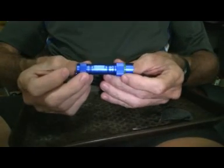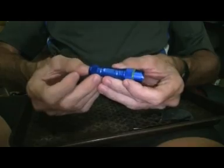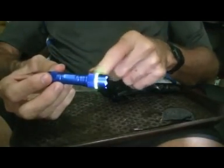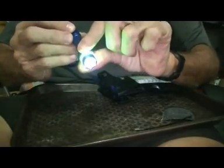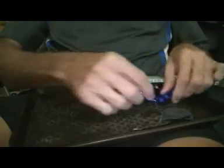Really nice little flashlight that takes very small watch-type batteries. I like this model because it has a light ring here that aids focusing, so it goes from a wide beam to a narrow beam. Some spare batteries are good. Clip, always useful.